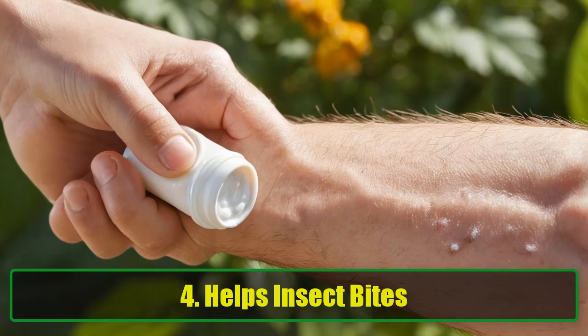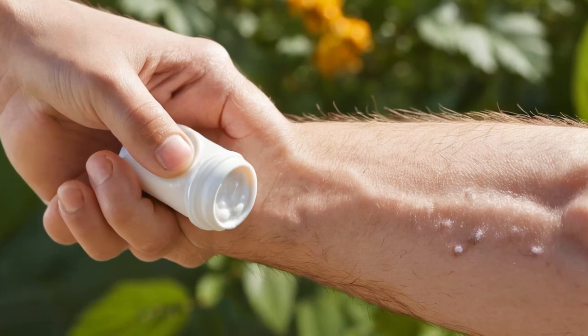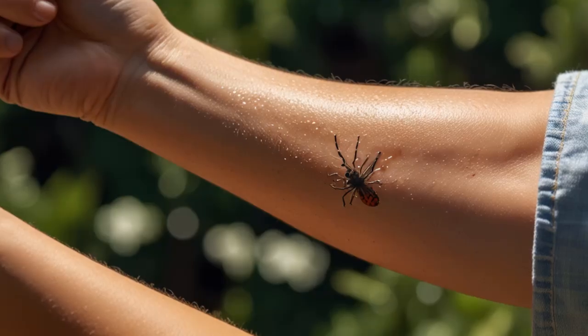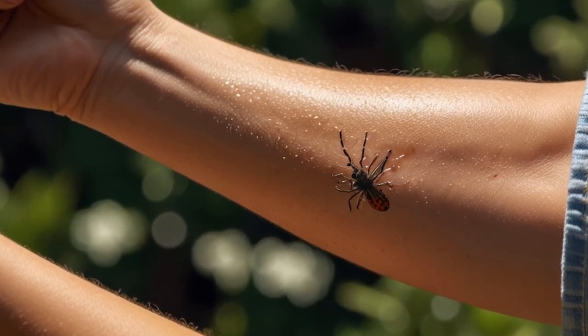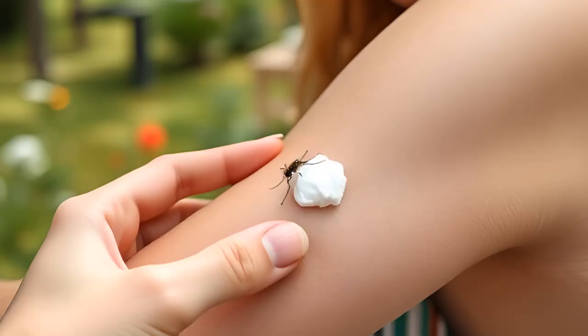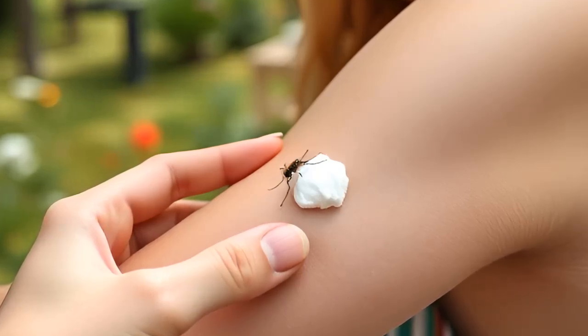4. Helps insect bites. Summer can bring unwelcome visitors like mosquitoes. If you're itching from a mosquito bite, baking soda can provide relief. Simply mix a tablespoon of baking soda with a bit of water to create a paste. Apply the paste to the bite and let it sit for about 10 minutes before rinsing it off. This method is particularly effective for mosquito bites, but be cautious. If you have reactions to other insect bites, it's best to consult a healthcare professional.